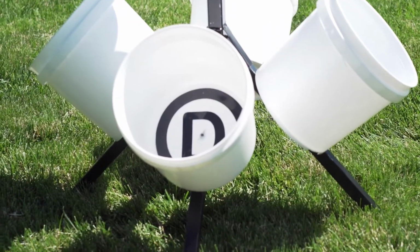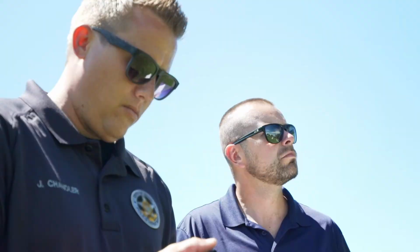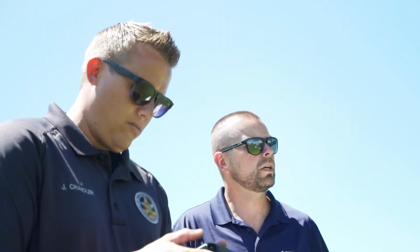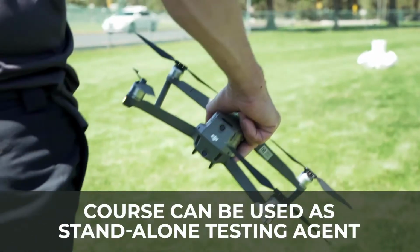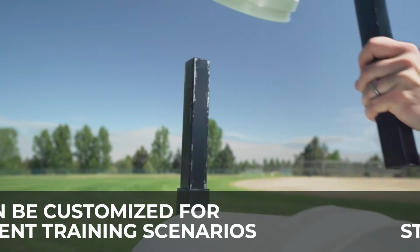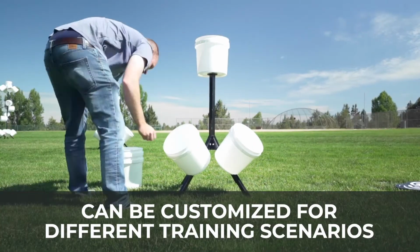When an organization decides on their standards, they can track their pilots' times and scores and track the pilot's progress and improvements. My favorite part of the NIST course is the ability to customize it for every organization out there. You can use it as a standalone testing agent, or you can break it up and embed it into different training scenarios. The future of this product is exciting.